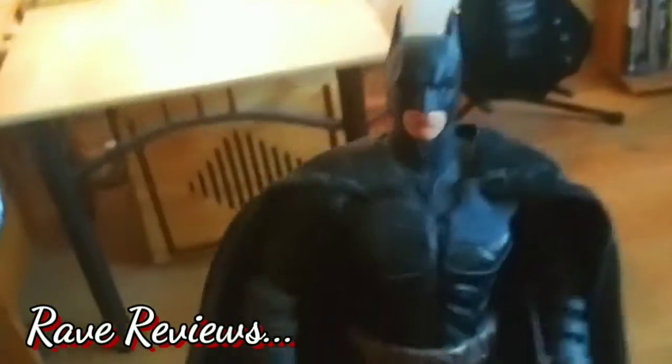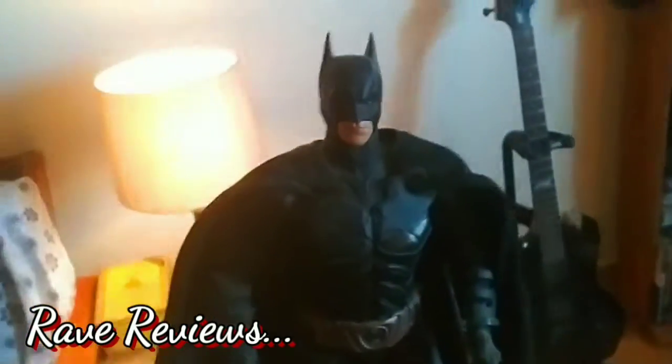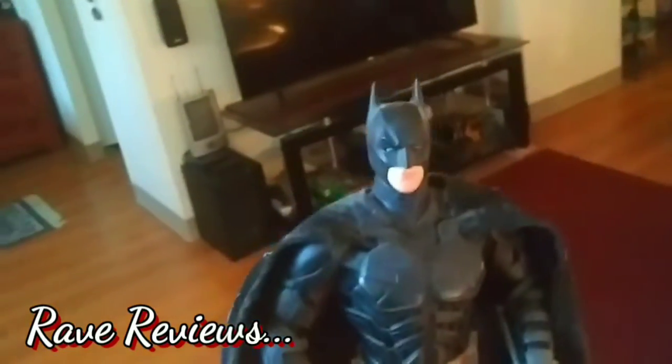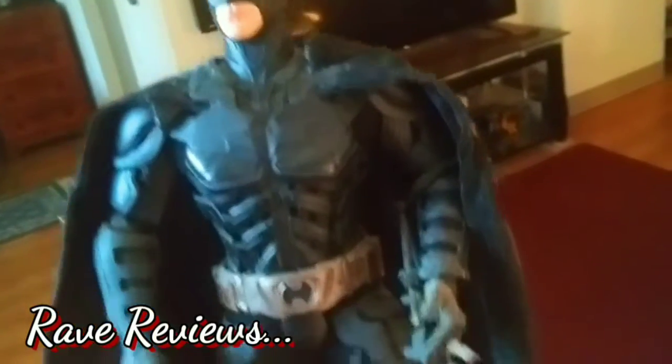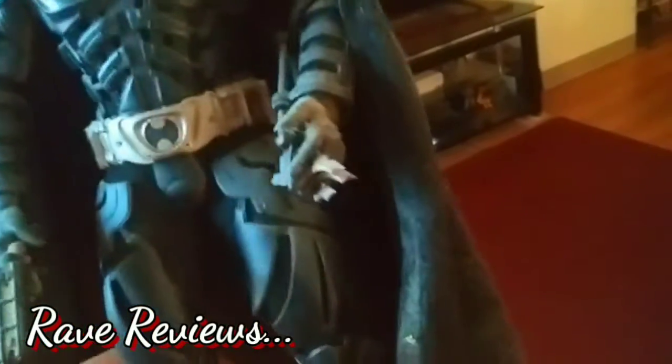But I really like this one, man. And every time people come over, they always want to look at it, and a buddy of mine came over, took a picture with it. He's really, really cool, man. Look at that. Super detailed, the face, they got that Christian Bale look in the mouth, all the little segments there. He's got little Batarang thrower things in his hand.